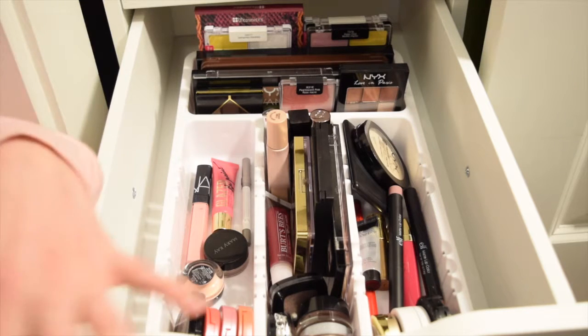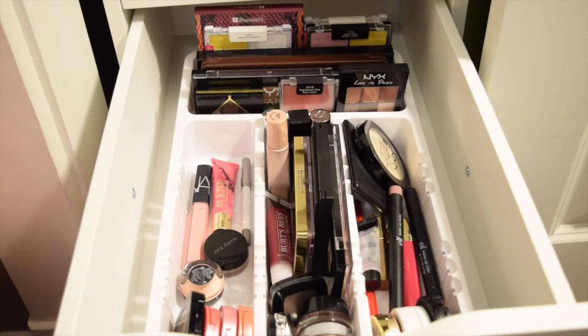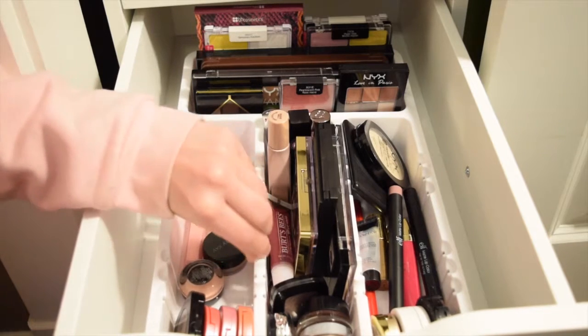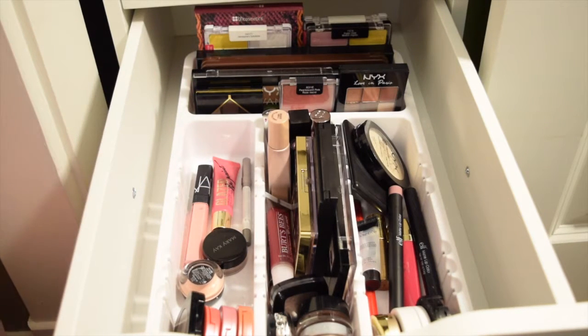But these will be the items that I focus on when I am either choosing my project pans or if I am going ahead and picking items for the week, that kind of thing. So, with all that said, let's go ahead and get started. So, we're going to start with eyes like I usually do.